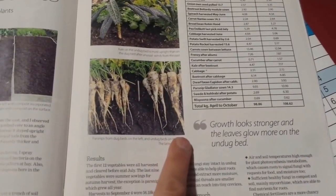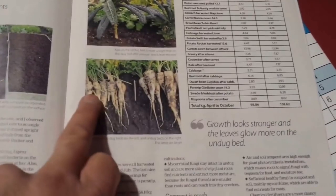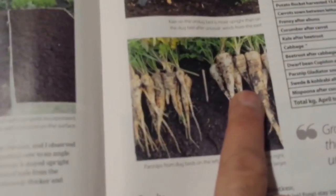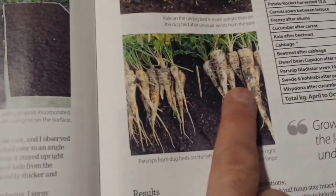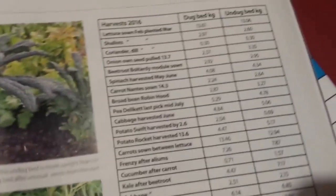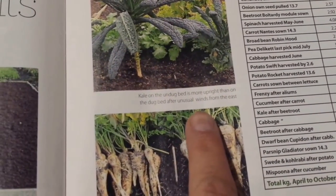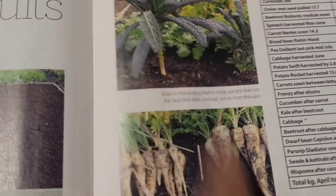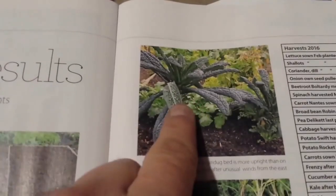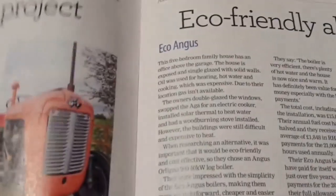I suppose on the left is a dig bed, and this is a no-dig bed. Of course, you see the parsnip, so the difference speaks for itself. This is no-dig, and that is dig. And all the results are presented here also. And the kale, you see a kale here, you see another kale here. On the no-dig bed it is more upright, so in this case, this is the no-dig one, and this is the dig one.